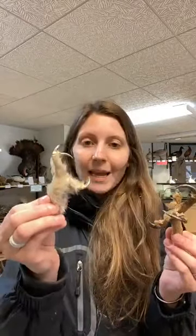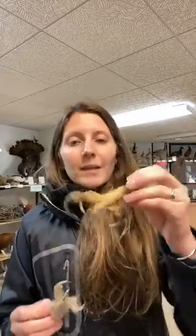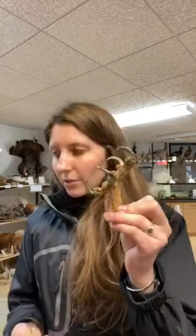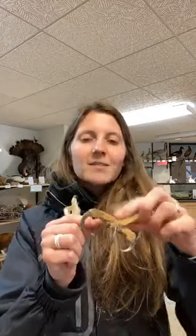The difference being that our barred owls are probably going to hang out during the winter time, which means that they need to be able to stay warm when it is winter and snowing and not super warm. And then we have our ospreys, who are probably going to migrate where it's a little bit warmer, and they're not going to stick around, so they don't really need the warmth on their legs.